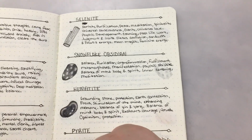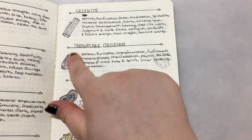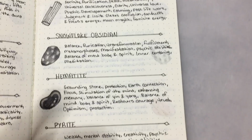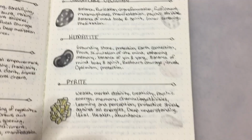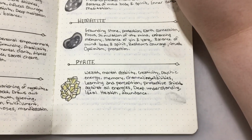Selenite, snowflake obsidian. I know I said on the last one that I wasn't too keen on how I do the snowflake obsidian, but I'm actually liking this one a lot more. The hematite, the pyrite. I'm in love with that pyrite. Oh, that pyrite looks so good.